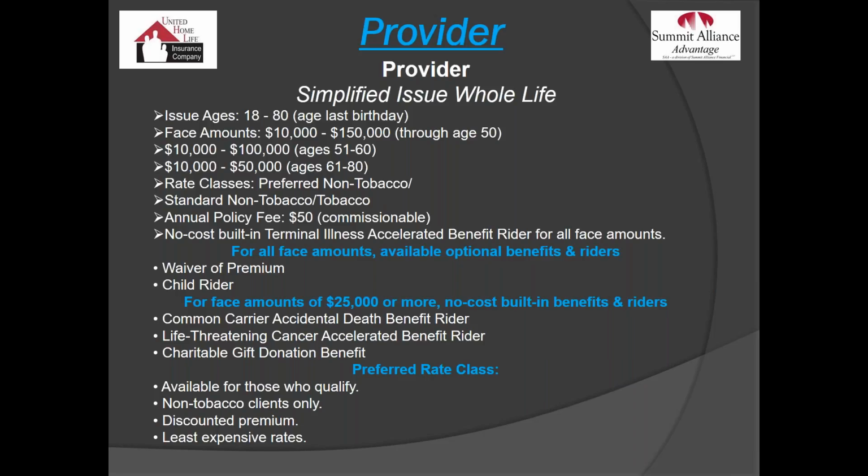Now, if you get the preferred rate class, this is also available to those that qualify. It's for non-tobacco clients only. It's going to get them a discounted premium, and the least expensive rates. Again, this is for people with optimal health who qualify for these preferred rates. So that's some of the highlights for the provider. Again, another great product for someone who wants a little bit more than just your typical final expense life insurance policy.